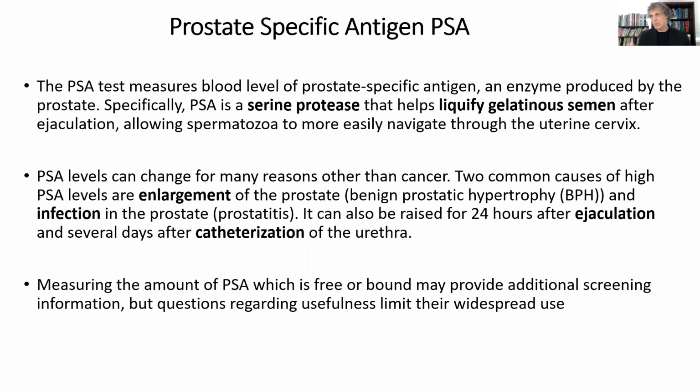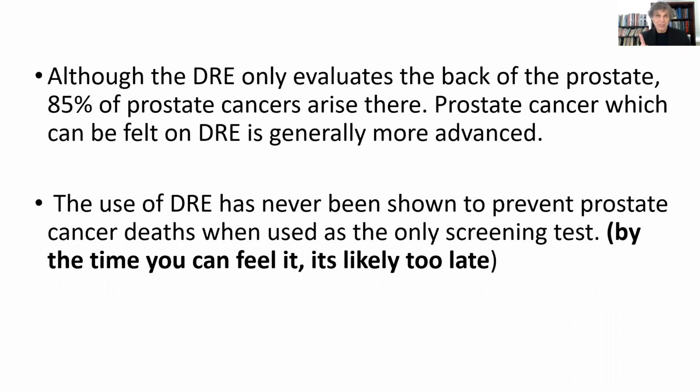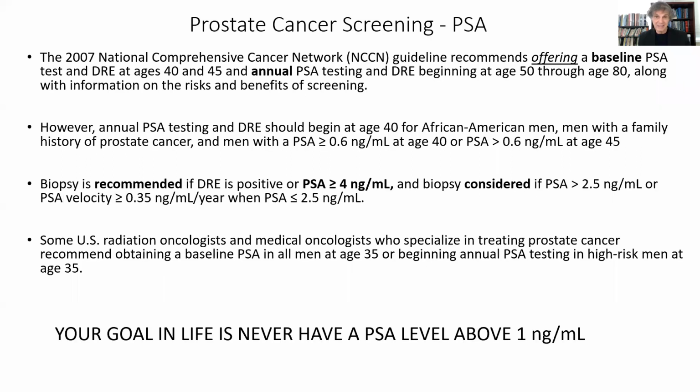And there are some tests now where they look at the PSA versus the bound or the unbound, and they're still trying to figure out how important that is. Of course, by doing a digital rectal examination, you can sometimes feel prostate cancer. By the time you can feel prostate cancer, it's already very advanced. The person's not going to be alive too much longer. So relying on digital rectal exam for prostate cancer diagnosis is not highly efficacious. The PSA blood test is the life-saving assessment tool. So when we look at the PSA blood test, you can look at the different recommendations made by different prostate cancer authorities.